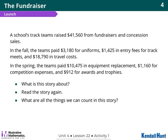In the fall, the teams paid $3,180 for uniforms, $1,425 in entry fees for track meets, and $18,790 in travel costs. In the spring, the teams paid $10,475 in equipment replacement, $1,160 for competition expenses, and $912 for awards and trophies.